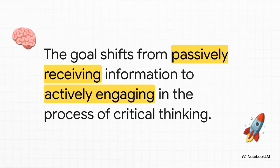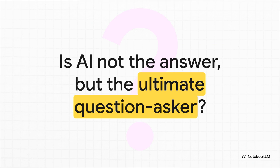So, what's the big takeaway here? It's that when you combine a structured human framework like DIVER with an AI partner that you use for questions instead of answers, you can totally transform what learning is. The goal shifts from just passively getting information to actively learning how to think critically. And that leaves us with a final thought to chew on. We spend so much time worrying about AI giving students all the answers, but maybe we're looking at it all wrong. What if its most powerful role in education isn't to be the answer, but to become the ultimate tool for helping us ask better questions?